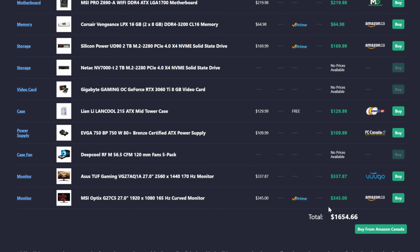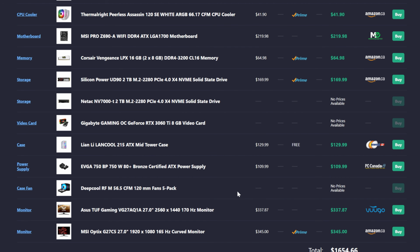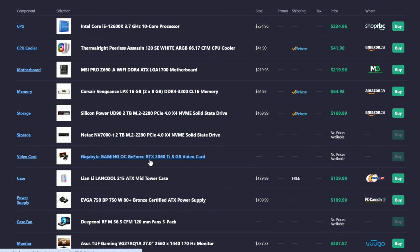Note that we do have a total build cost down here, but that's not exactly accurate because some of these products don't have pricing available. That said, I think in terms of gaming performance, what's probably going to be holding you back a little bit, not a whole lot, because this isn't necessarily a totally out-of-date graphics card, but I think you could get a bit more performance than the RTX 3060 Ti 8 gig with some cards that are available now versus a couple years ago when the 3060 Ti 8 gig was a bit more in season.